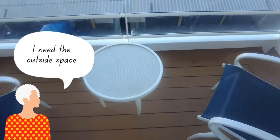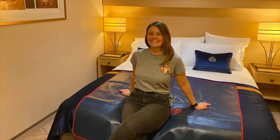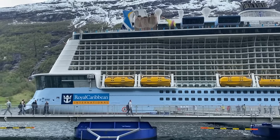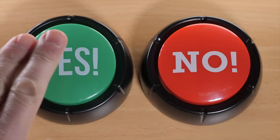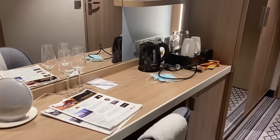Lots of people book balcony cabins because they say that they need the outside space or that they need the fresh air. I definitely don't. I'm happy in the inside cabins, so I was curious about if this cruise would change my mind. I was planning on booking another cruise after this one, but I wanted to see how this one went to decide if I should book a balcony cabin again or if I should go back to my usual inside cabin.